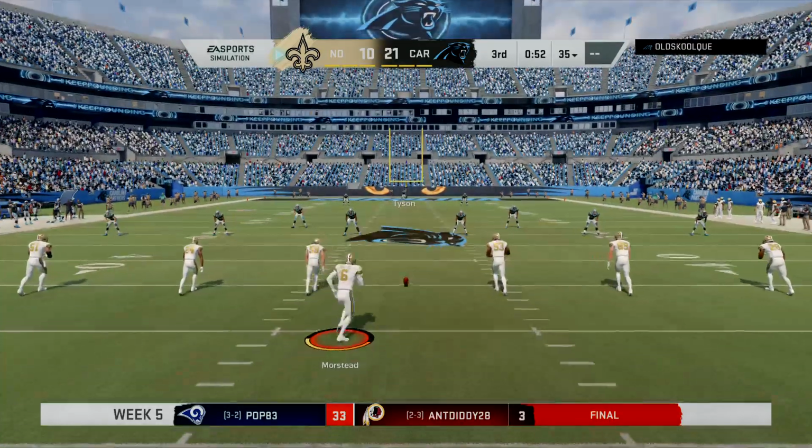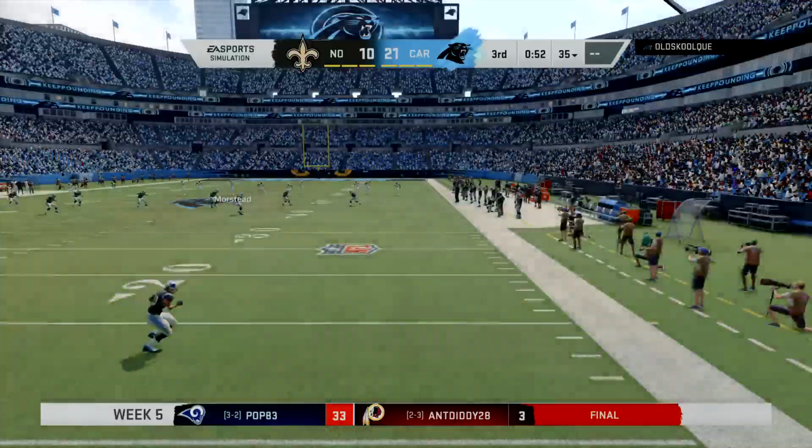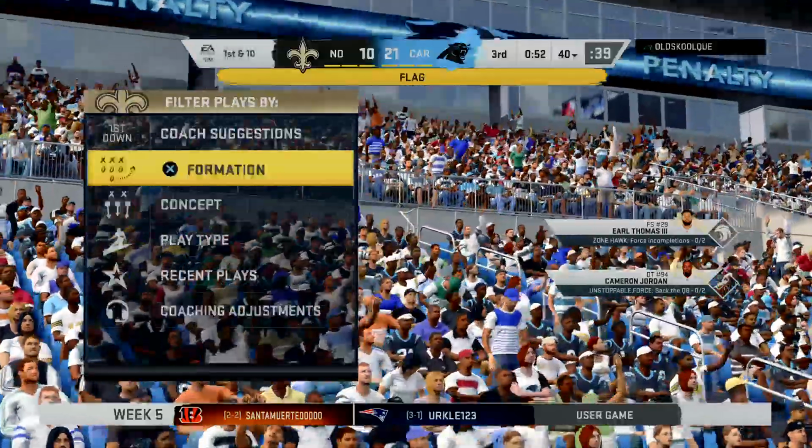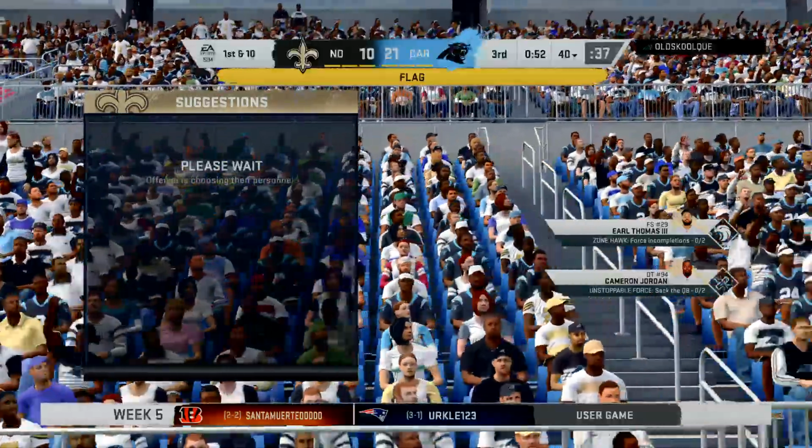Morstead out now following the touchdown to kick. So that one will be accepted. Let's go, let's do it.